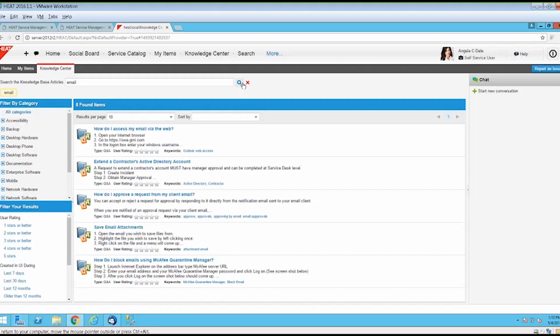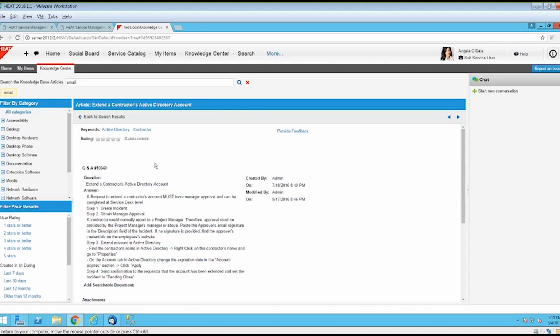And one thing that's nice is that it immediately presents them not only with high-level information related to that article, but also user ratings, so that they can immediately see which documents or articles are highly rated, which ones maybe need some updating or need some massaging, so that they can use that information to determine which knowledge article they want to browse and actually follow through to solution.